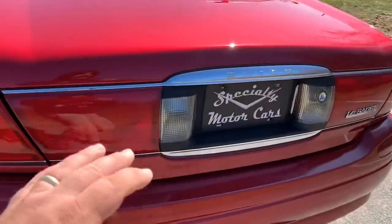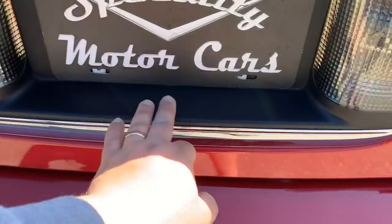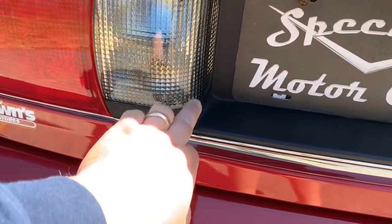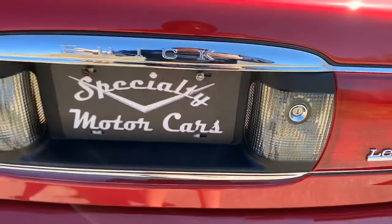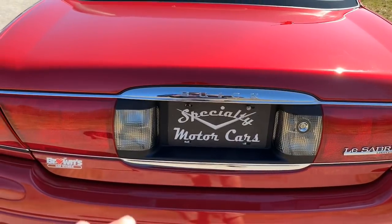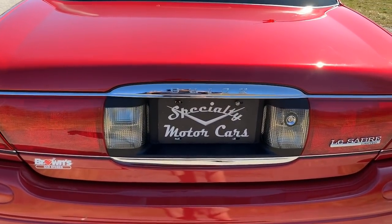I believe the last thing that they had, which is very minor, is this license plate pocket is blacked out, where I believe the originals, it's one of those things you don't really notice. I think the original were like a gray shade.